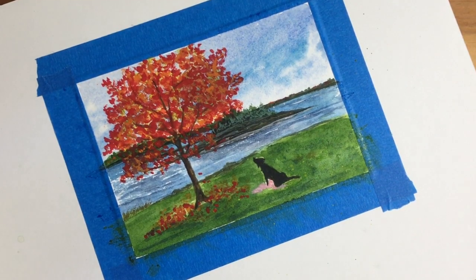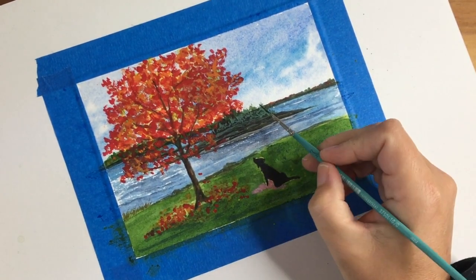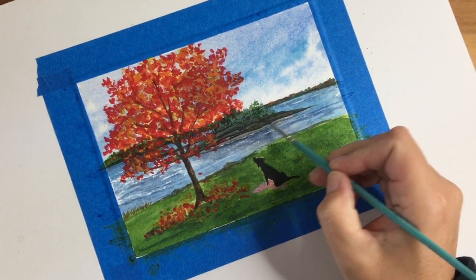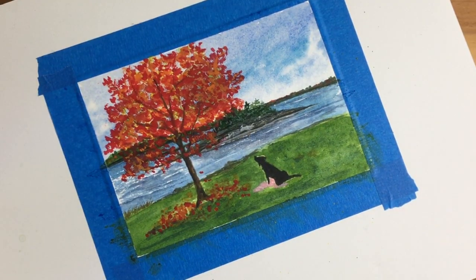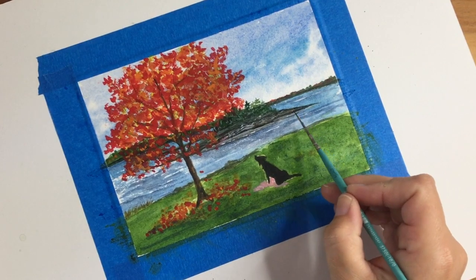So that really comes down to whether or not you feel comfortable taking on commission paintings for clients. It's one of those things that I absolutely love to do. I do a lot of them for the holiday season, which is coming up. Usually I'll post that on Instagram or on Facebook, so folks know how many I have available to do, because it does take some time, especially if you're doing pet portraits and things like that.